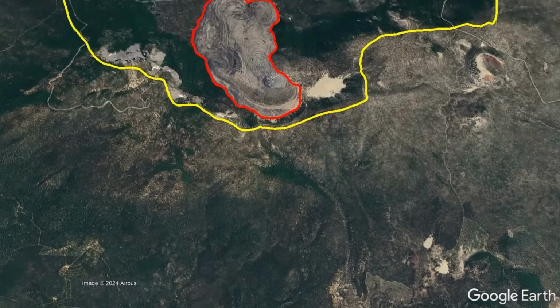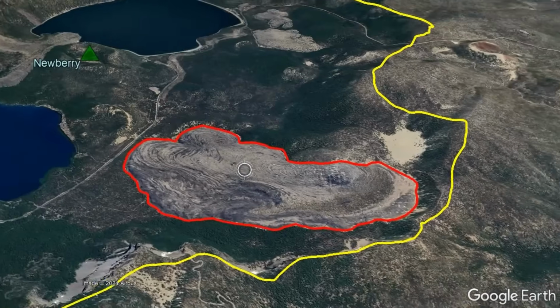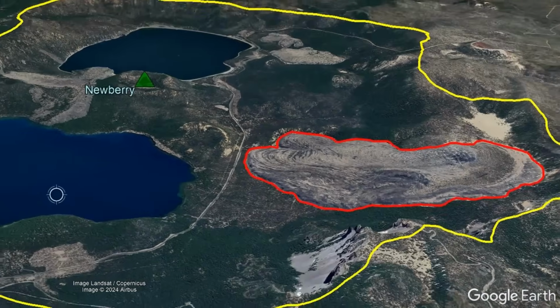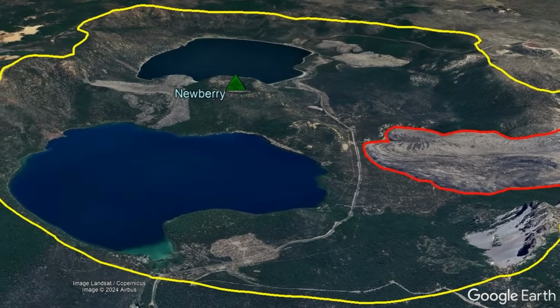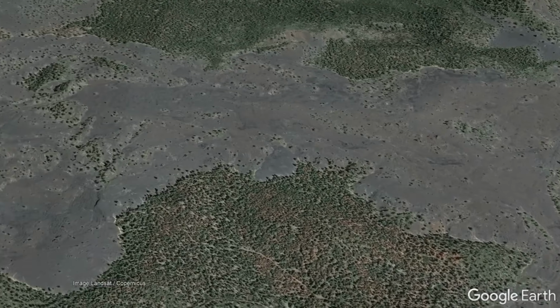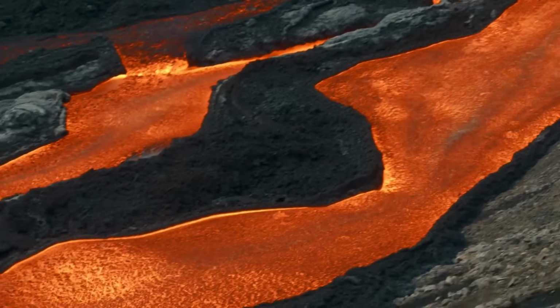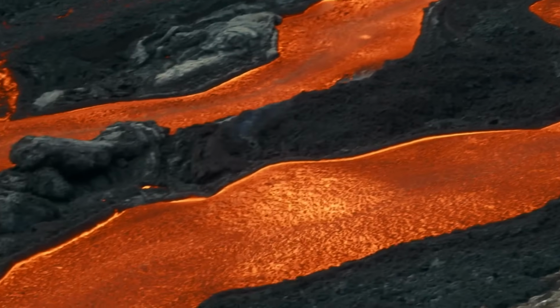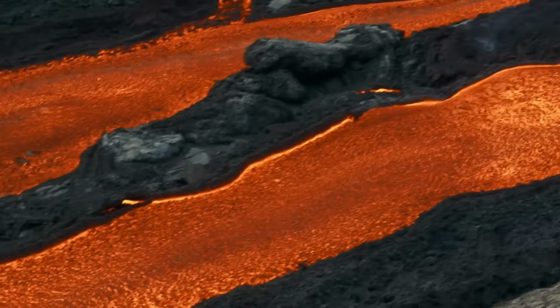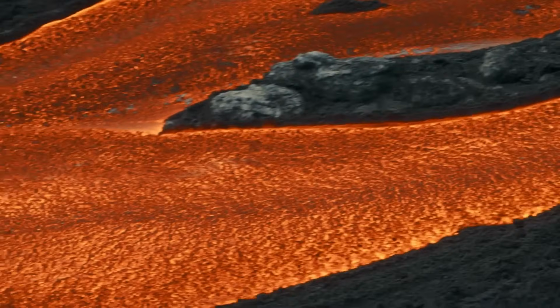While, yes, Newberry has produced a number of very powerful explosive eruptions, hence the big obsidian lava flow and its two-stage caldera, it is primarily composed of highly fluid basalt and basaltic andesite lava flows. These lavas during eruptions can flow at speeds of up to 30 kilometers per hour or 18.6 miles per hour and quickly cover far away areas in a layer of molten rock.